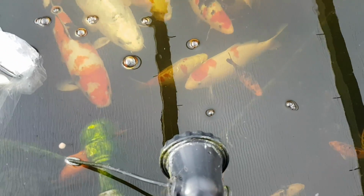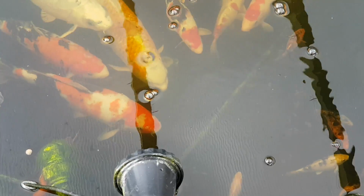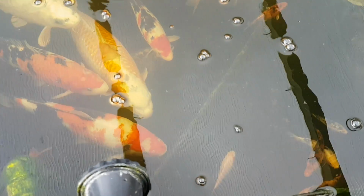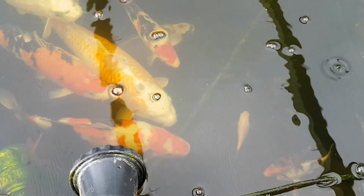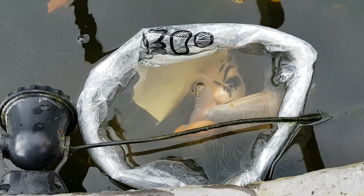All the others quite interested to see what's going on, see what's happening in the pond. They should be used to little ones now. They've been living with the others for quite some time. Right, the ones I've got in the net in the bag at the moment are the bigger ones, so they should settle down quite well. And that's all of them. That's all the 8 from the tank in the pond.